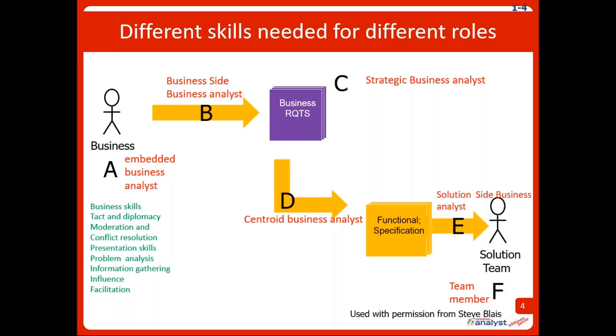First of all, as the embedded business analyst, you need, of course, business skills, tact, diplomacy, moderation and conflict resolution skills, presentation skills, facilitation. Because you're working with the business, you're probably going to be calling meetings and stuff. Now, on the business side, business analyst, it seems like there's less skills, but there's more time in each. You're focusing a lot more as the business side business analyst. Your job is to gather information and turn that information, first of all, define a problem and come up with multiple solutions, and then whichever solution is picked, turn that into business requirements, or if you're working agilely, into a product backlog. So you need a set of skills, tool skills like, well, Word, for example, a requirements management tool, perhaps. Of course, your presentation skills.